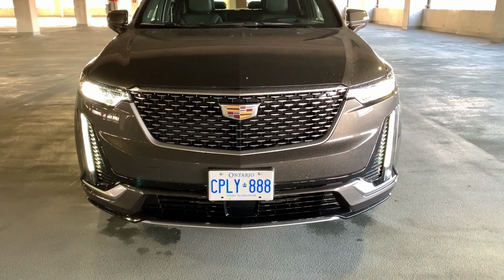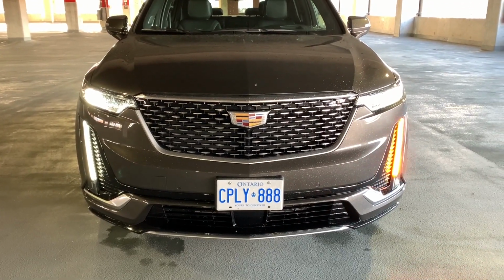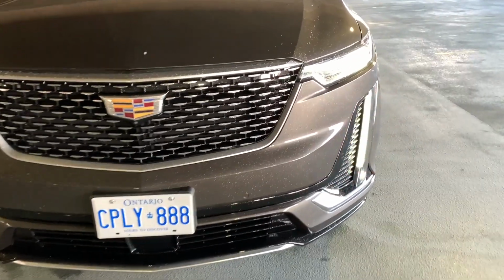I like it. I really do. I wish the Cadillac logo was a little bigger. Not quite double the size, but a little bigger. But no matter, it still looks good.